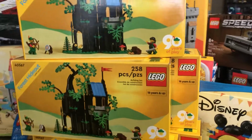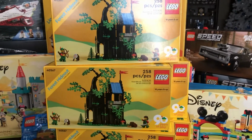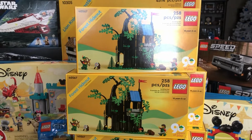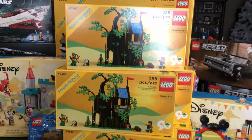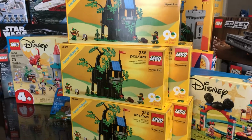So I've got 10 Forest Men plus the ones that came in the Lion Knight's Castle, and I could just change the faces so they don't look duplicate. But now I have a nice little army of Forest Men, so that's great. My own personal Robin Hood, and then I could utilize all these sets and make a nice, awesome, bigger tree build, instead of just having this small little Forest Men's Hideout, and make it an actually really cool thing.